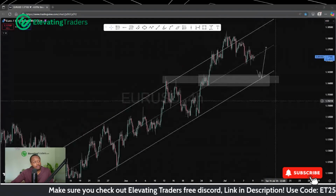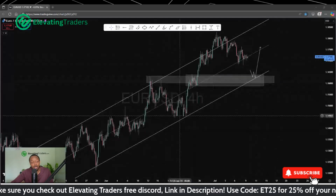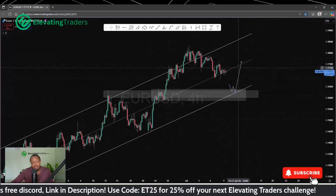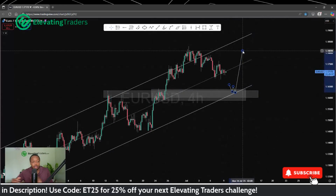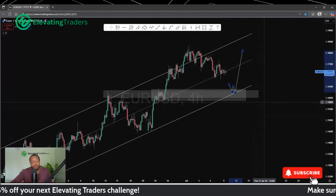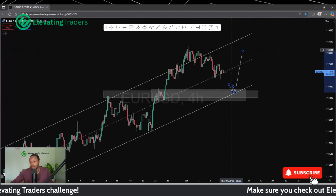Coming to that area of demand, of course, you've got that broken resistance also turned support as well. So a smart place for a buy, just above 1.16, and potentially we do see a run back to highs as well. That's why I like the opportunity, because maybe we do bounce and then later go and break through, or maybe we do bounce and we see a big push to highs.